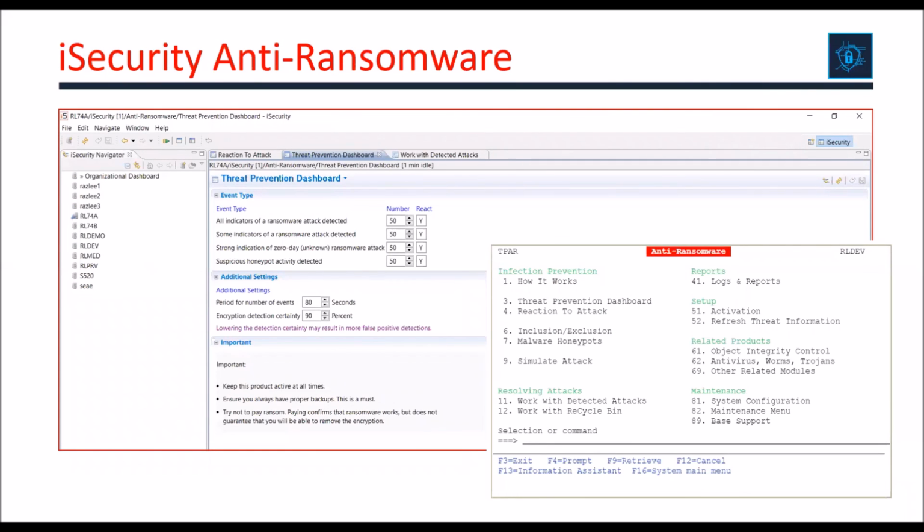And the same as before, you can configure it and use it from your green screen, or you can configure and use it from a Windows PC with our graphical user interface. So in both cases, you are 100% protected.